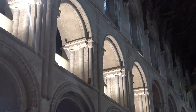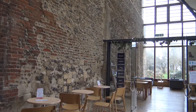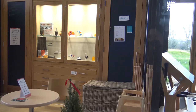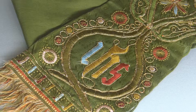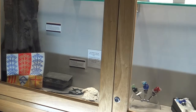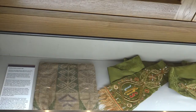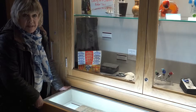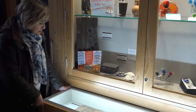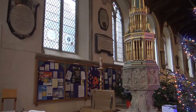Here is the Abbey's cafe, where they showcase fine displays explaining the fascinating history of the Abbey. They also have artifacts and documents from their archives on display, where some are over 500 years old. Here's Sue explaining more. It's the oldest piece of embroidery known in the country. It was made around 1300. Its purpose is to hold a piece of linen known as the corporis. There is a replica above it here, which is very beautifully embroidered.